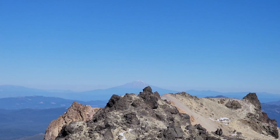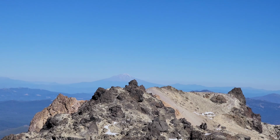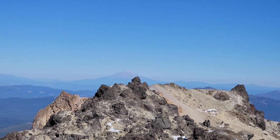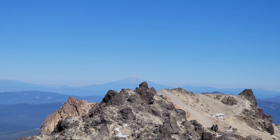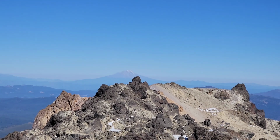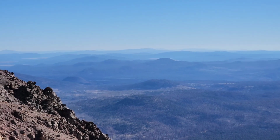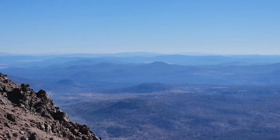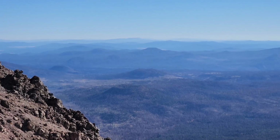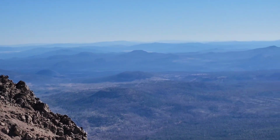So in the background is Mount Shasta. Look at that thing. It's about 14,000 feet. I think it's 14,179 feet above sea level. It's a 14er. And apparently it's an active volcano. So let's see what else we can see. Right there is Cinder Cone. And we will be doing that one tomorrow. We're doing that hike.